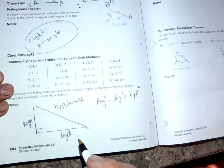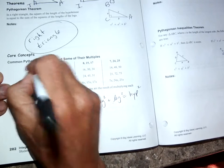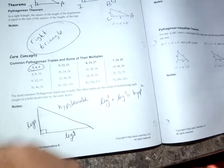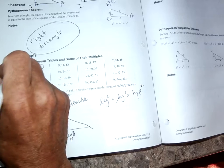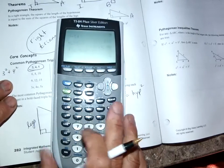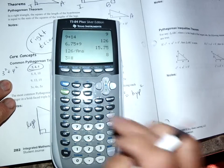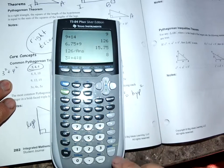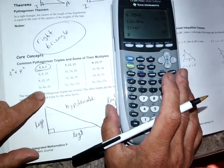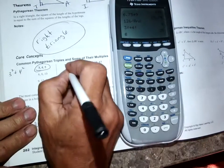In our journal, we get what we call our perfect triples, okay? If we were to go, and I'll show you on the calculator, let's see, here's my calculator. If we were to go 3 squared plus 4 squared, what does that equal? All right, well, take a look. What's 3 squared plus 4 squared? Boom. 25. That does equal 5 squared, okay? 5, 12, 13. That's a perfect triple, okay?